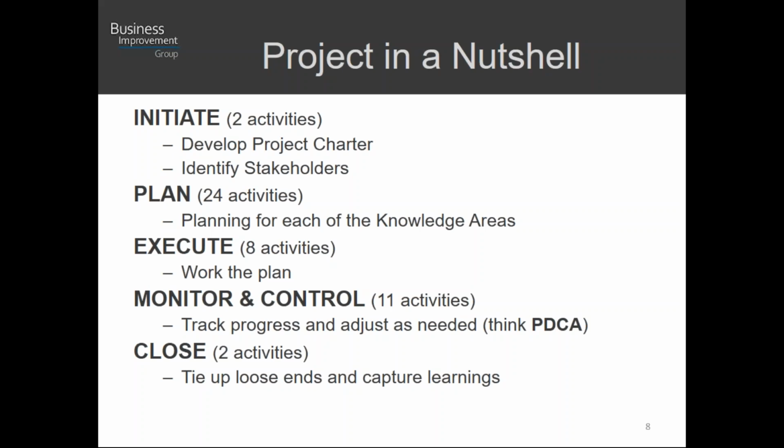That is very much, you'll hear in some circles, waterfall project management versus agile. This allows even a waterfall where activities are cascaded. The PDCA allows us to be more agile, make adjustments as needed. And then the last area is to close. And there's only 2 activities. We want to tie up the loose ends and capture the learnings.